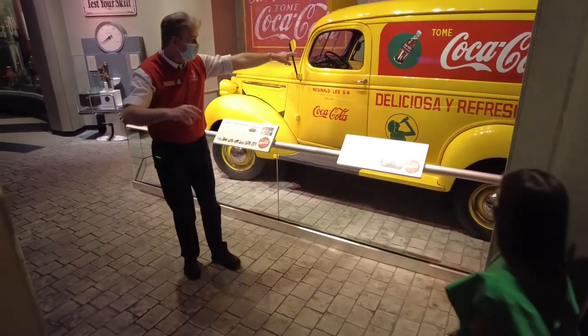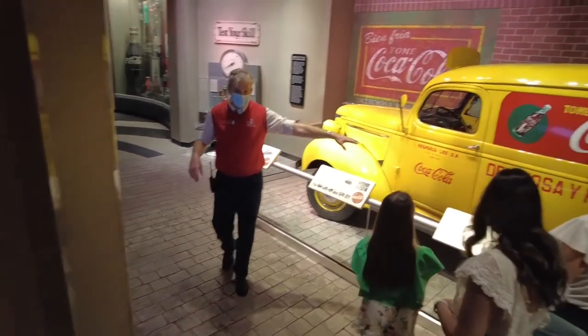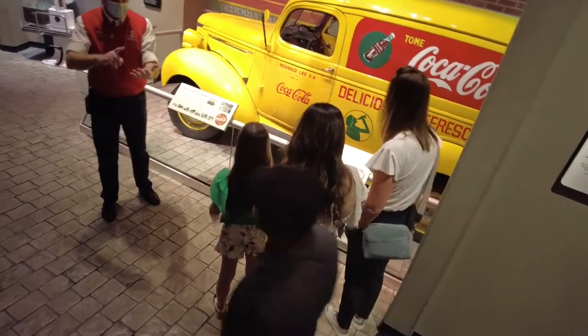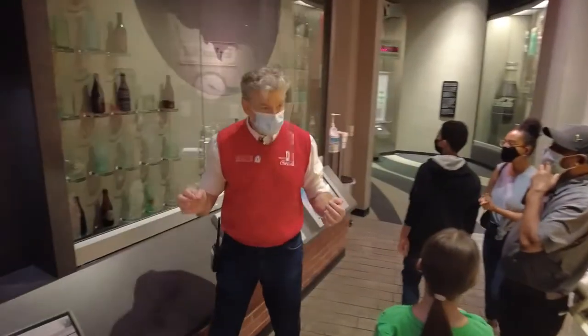But number two on the runway, yellow. This is a typical 1939 Chevrolet delivery vehicle. It was used in Buenos Aires, Argentina. And if you guys ever find a cup, a plate, a calendar, a poster, anything that's yellow, getting Coke.